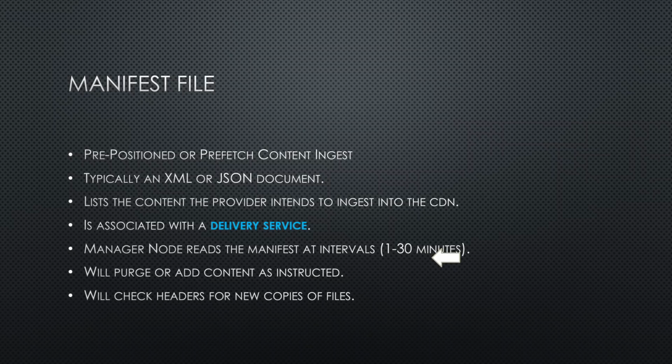And the manager node reads the manifest at intervals of maybe 1 to 30 minutes. It's going to vary depending on which CDN you're using. And it will purge or add content as instructed.